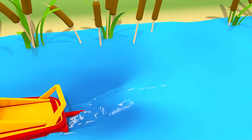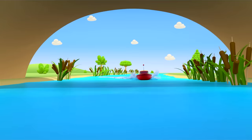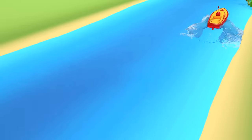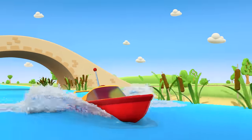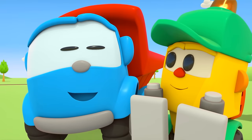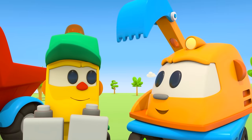The speedboat is moving. It's sailing very fast and not sinking. Turn around. It's so fast. The speedboat is coming alongside the shore. Lifty is a great captain. Splash! You're really good at sailing the speedboat.